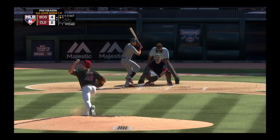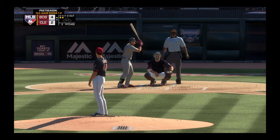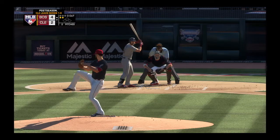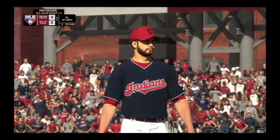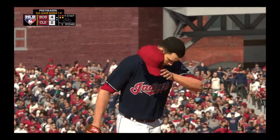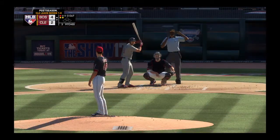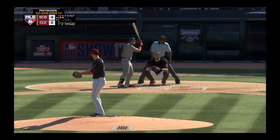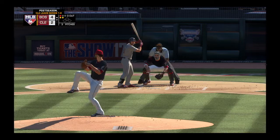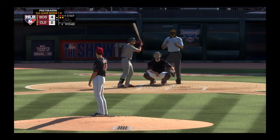Ready with the 0-1 pitch. Knee-high slider that he takes a look at. Nothing in 2 count and the pitch. And there's one he'd like to have over again. Missed high with the slider. A ball and 2 strikes. Here's the pitch. Now a ball sliced out of play down the left field line.